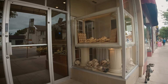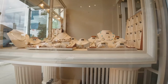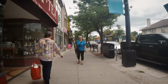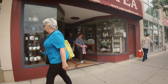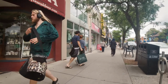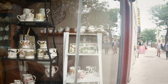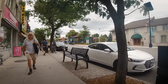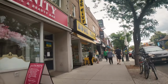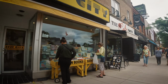I thought this was closed up. It's like a jewelry store here. I thought that place closed up a while ago. What do you call fancy stores? What do you call these? Gift stores? You can buy fancy cups and stuff. Book City. These bookstores amaze me, that people are still buying books. It's good.